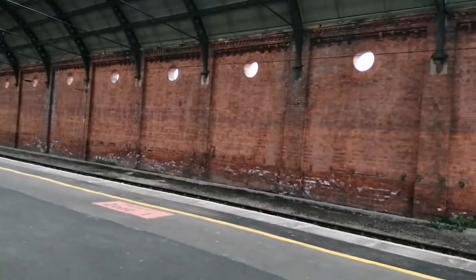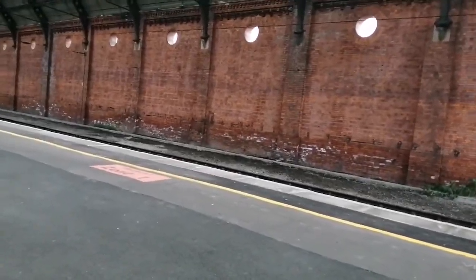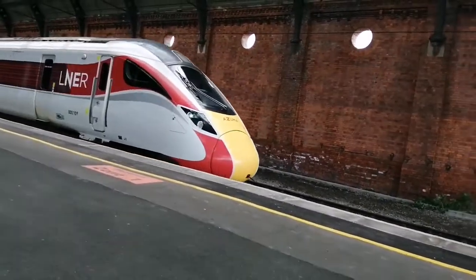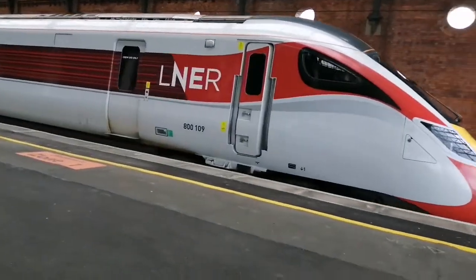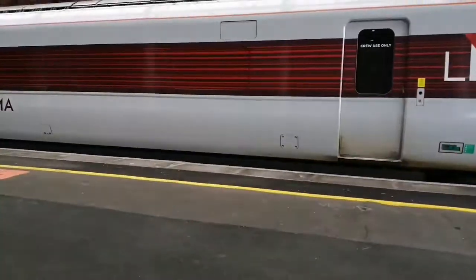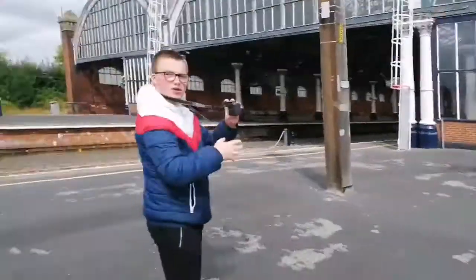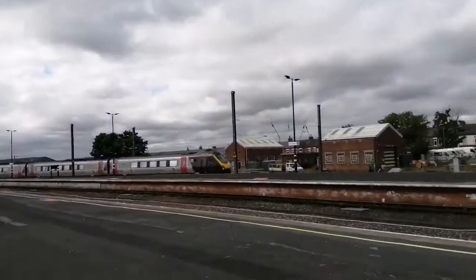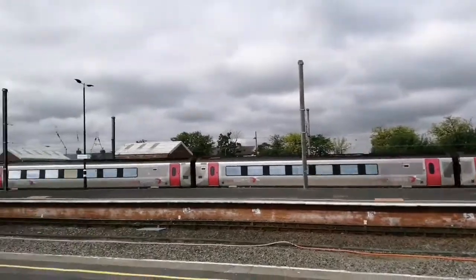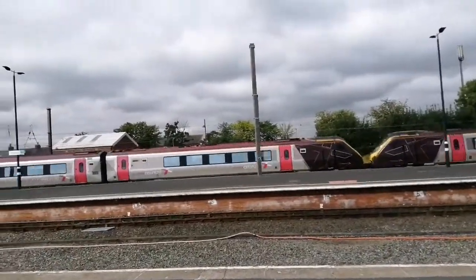Next service arriving is an LNER service off to London King's Cross from Edinburgh Waverley. We have 800109. I'll get it on its departure. Arriving now is the Cross Country service off to Edinburgh Waverley, 221141 and 220031.